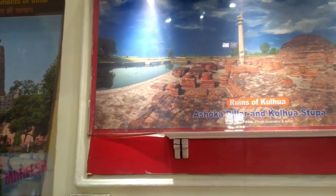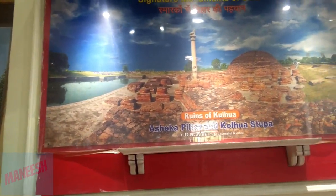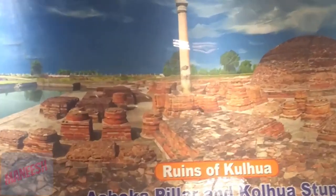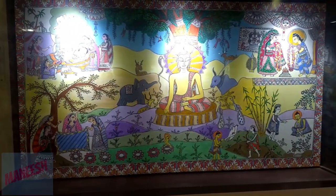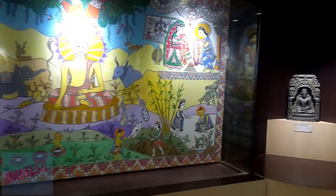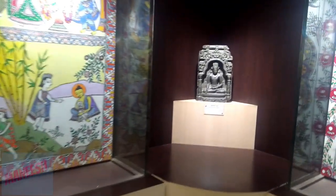Items on display in the multi-purpose museum include archaeological objects, coins, art objects, paintings, instruments, textiles, thangkas, bronze images and sculpture of terracotta images by Hindu and Buddhist artists.